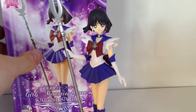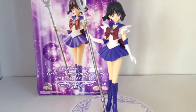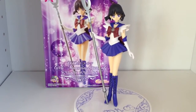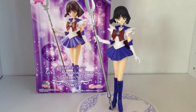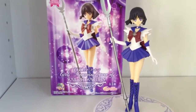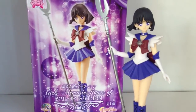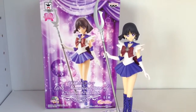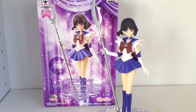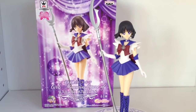We've actually had a lot of male customers order these figures as well, interestingly enough. So maybe Sailor Moon's not just for the women, maybe they're for presents, I don't know. But there you go. That is the Banpresto Girls' Memories figure of Sailor Saturn. Now, as I said, the other ones released in the series actually are quite rare to get now, so it's been a very popular series, so we don't actually have all of these listed on our store.